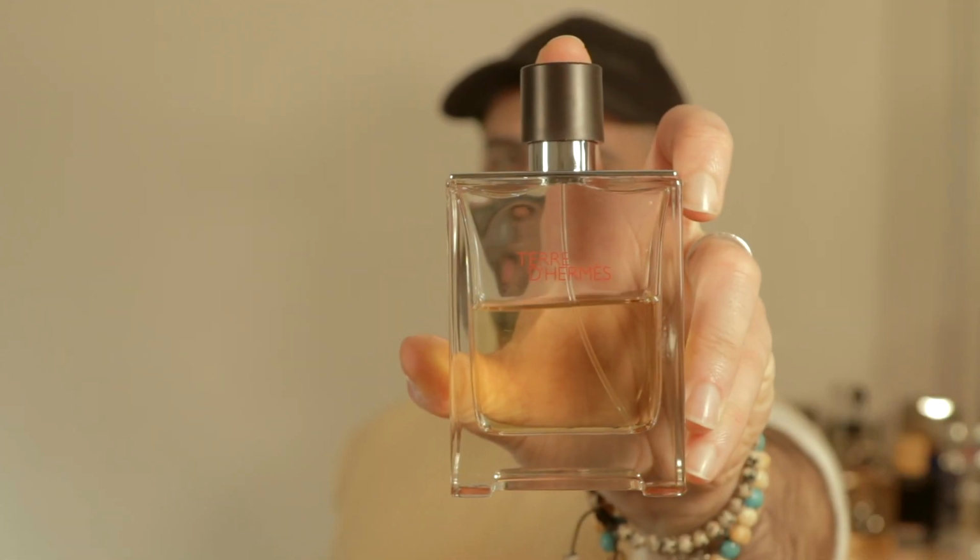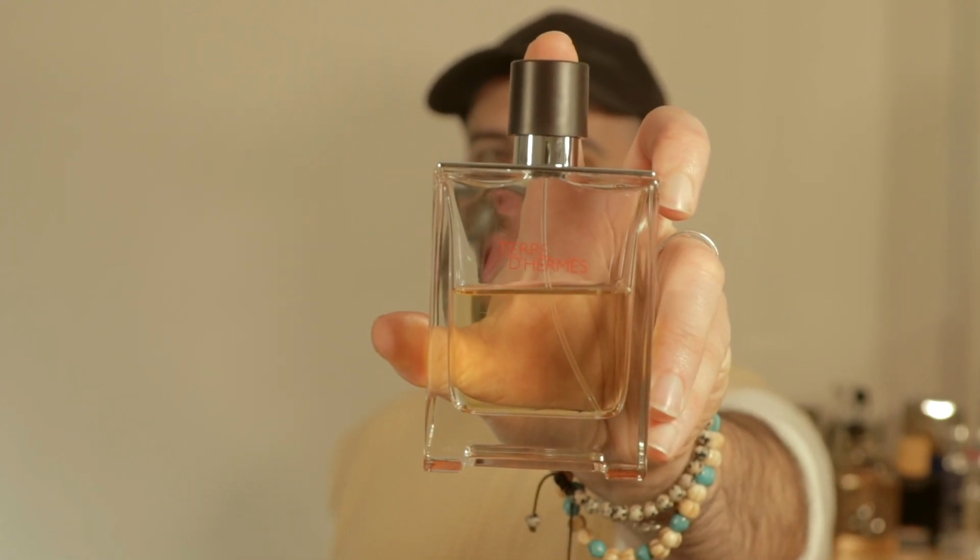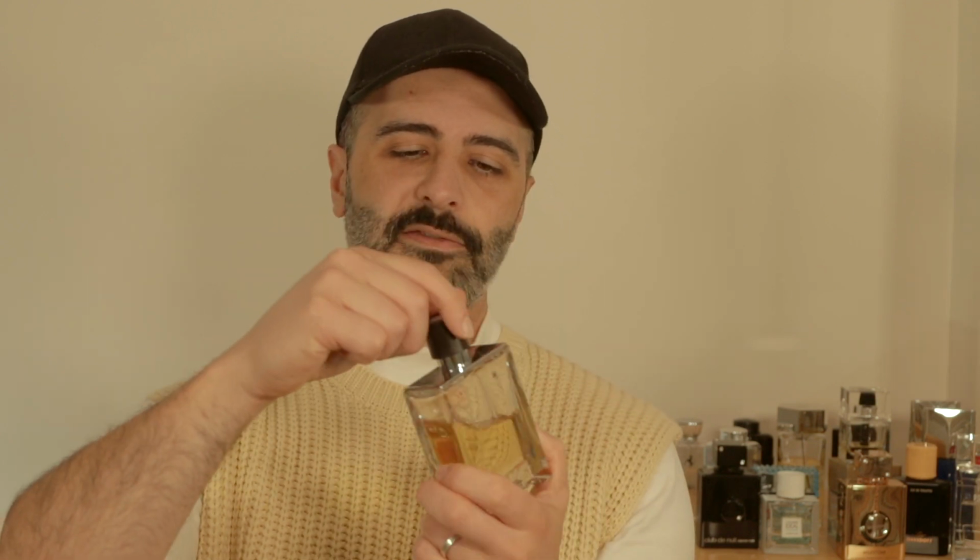If it focuses, it'll show you. Yeah, Terre d'Hermès. I've used up quite a bit of it, almost half. Now, this bottle actually is a 2013 batch, but I picked it up in 2017, and I've used up almost half of it. And that's because it's quite good. It's quite strong, it's quite long lasting, and it's a beautiful scent.